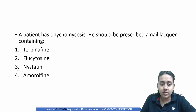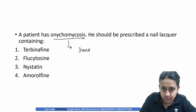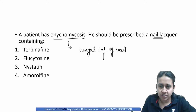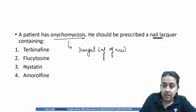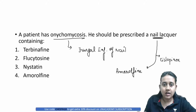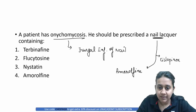Great. What is onychomycosis? It is the fungal infection of the nail. Now, in onychomycosis, we give a special formulation of antifungals, and that is known as nail lacquer. They are thick, sticky formulations which remain on the nail plate for a longer duration. There are two formulations which come under nail lacquer. One is Amorolfine and another is cyclopyrox. So these individuals should be prescribed either of these two.